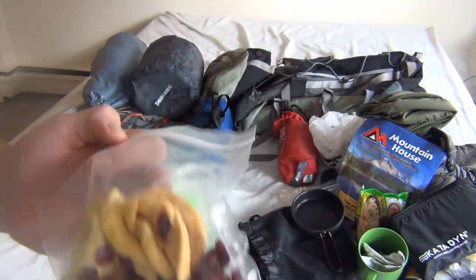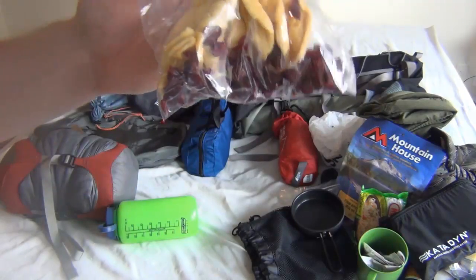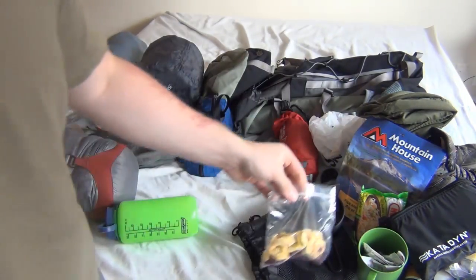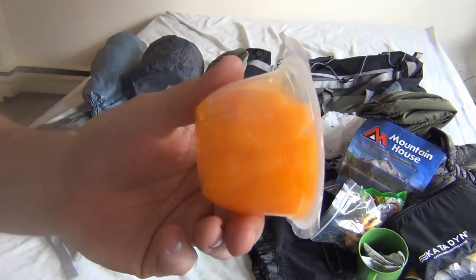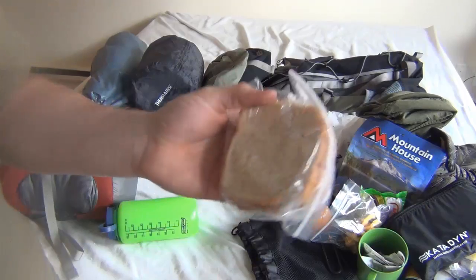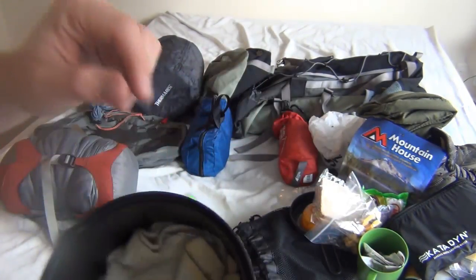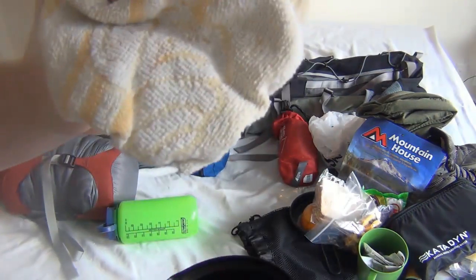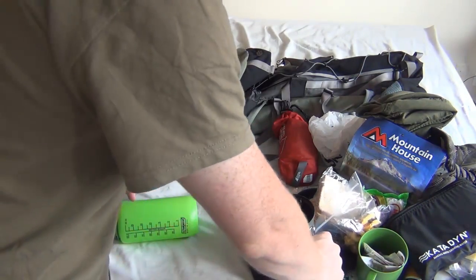I think the cranberries might go inside the oatmeal in the morning, that's the plan anyways, but I tend to snack on things at night, so those may be gone before the morning. I've got a fruit cup thing here. These are, I think, mandarin oranges or something like that. And in the bottom here I've got a peanut butter sandwich, not smashed because it's protected in the pot. Excellent. And I've got a cloth here to wash the dishes with the soap. So that all kind of packs up into its own kit.